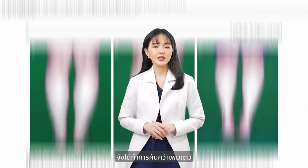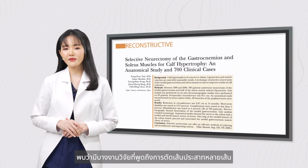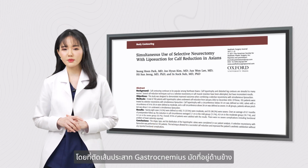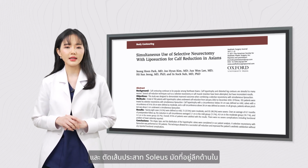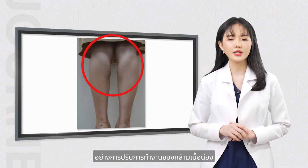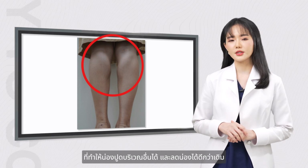During my research, I discovered that certain journals discuss the benefits of multiple selective neurectomy procedures, targeting not only the medial gastrocnemius muscle, but also the lateral gastrocnemius muscle and soleus muscles. This approach aims to reduce complications such as muscle compensation and optimize the overall outcome of the procedure.